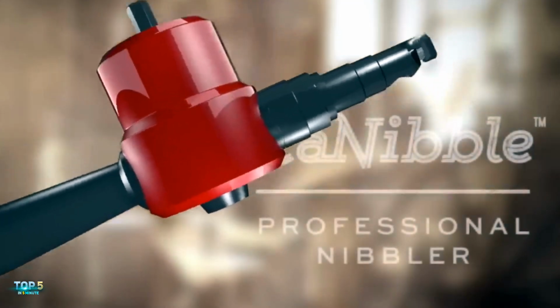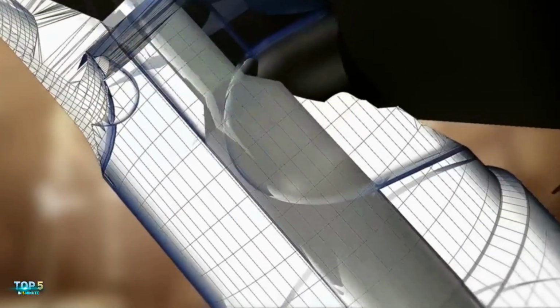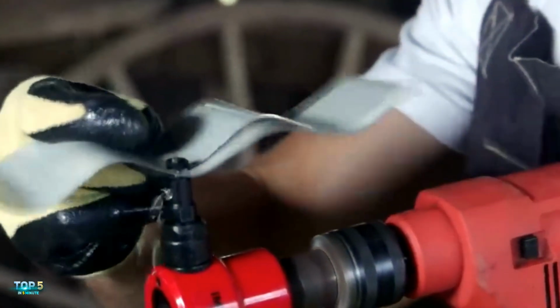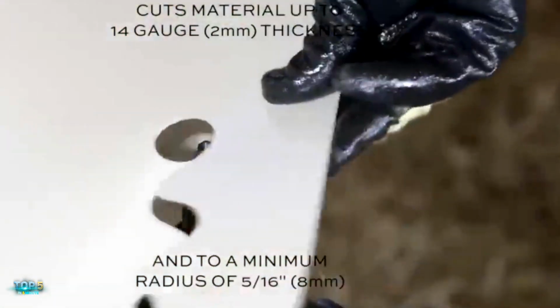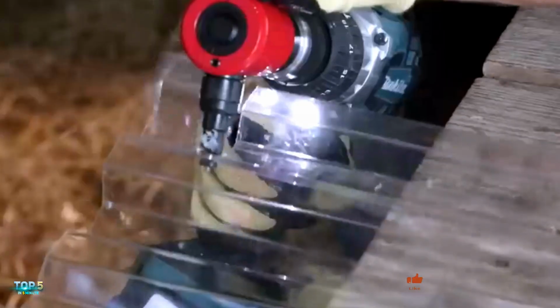The second tool on our list is the CA-Nibble tool. This is a sheet metal cutting attachment that can fit on any standard drill. The CA-Nibble tool can cut through any metal up to 1.6 mm thick, such as steel, aluminum, copper, or brass. The CA-Nibble tool is safe, fast, and precise. It can cut straight lines, curves, circles, or holes. The CA-Nibble tool is ideal for DIY projects, hobbies, crafts, or repairs. It can also be used with a bench mount or a nibbler guide for more accuracy and stability.